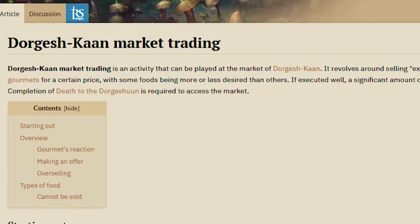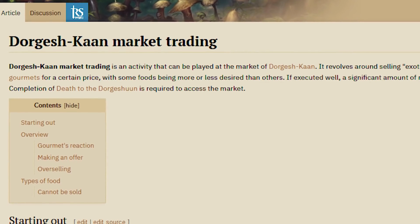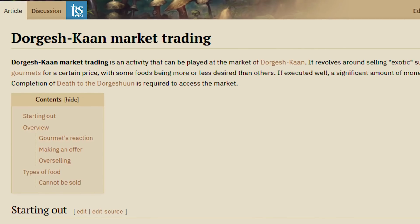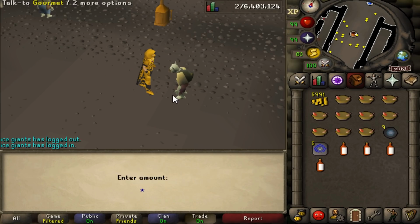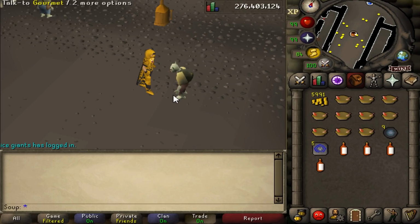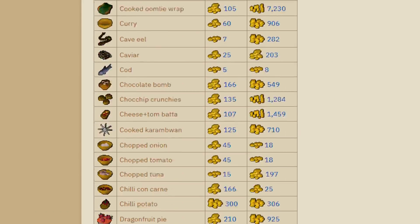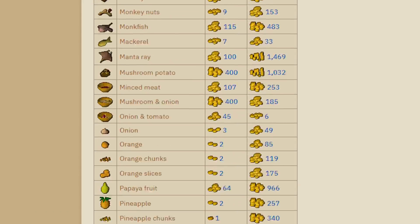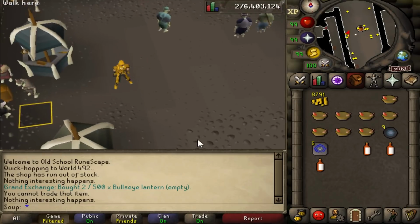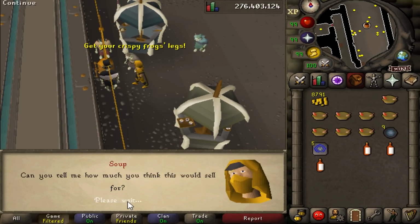It revolves around selling exotic surface foods to Dorgesh Khan gourmets for a certain price, with some foods being more or less desired than others. You sell these foods to the gourmets who are walking around the market, and based off their reaction, they'll either accept your offer to sell them food or they'll say your price is too high. You're able to sell them almost any surface level food. The trick is to find a balance between a high price and the gourmet's willingness to buy more pieces. Sometimes lowering the price a bit may lead to greater profits since the gourmet will want to buy more.